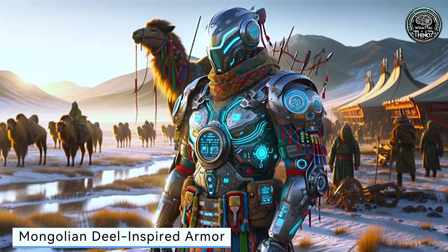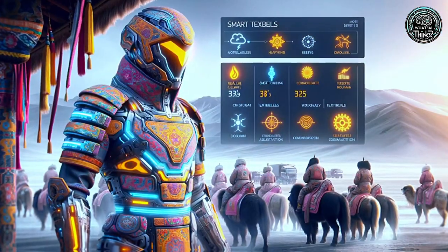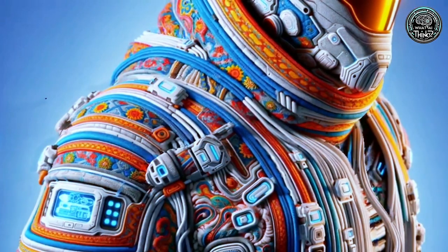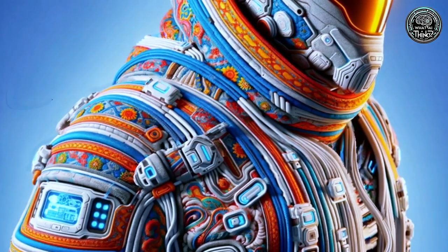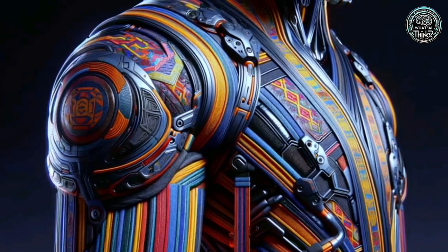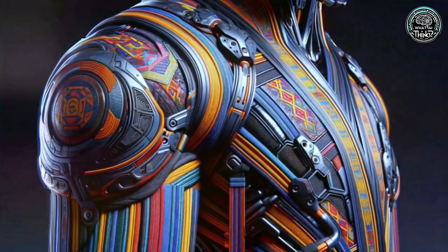In a fusion of tradition and futuristic vision, the Mongolian Deel, a garment that has braved the extreme climates of Mongolia, inspires our first armor. Envision armor that adapts to temperature extremes. Smart textiles providing real-time climate adaptation, heating or cooling the wearer as needed.